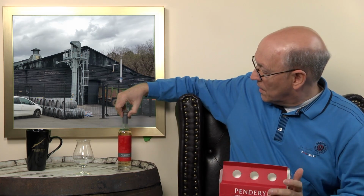Yeah, the Legend is a finished product. Sorry for the noise. It is matured in ex-bourbon barrels and then finished in Madeira casks. So there's some spiciness, bitterness coming over. And Penderyn, which is really pronounced that way, I learned that at Penderyn.